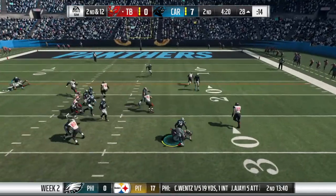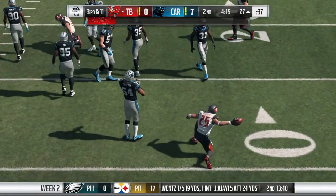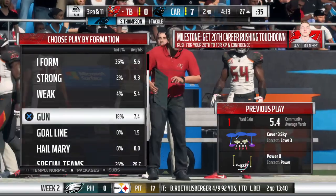And he'll give it here to his running back. And he'll get this one down to about the 27. 1 yard officially on the pickup, and it'll leave him with a 3rd and 11.